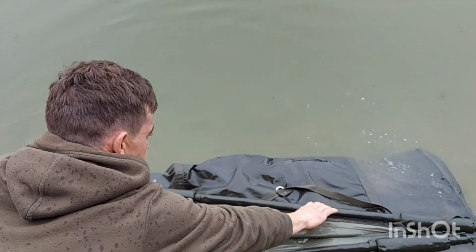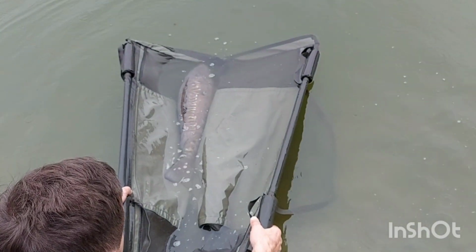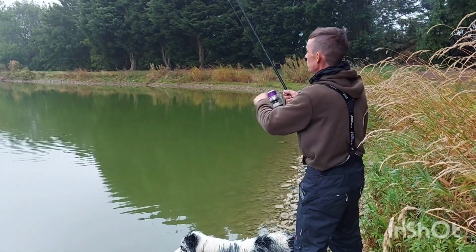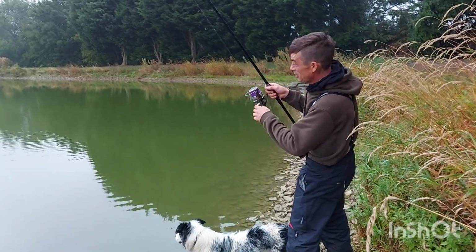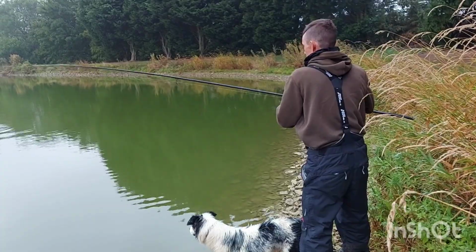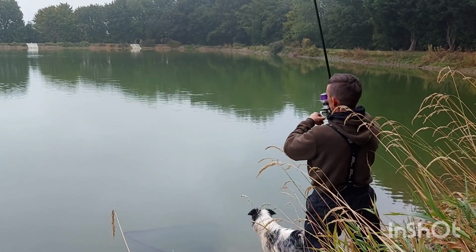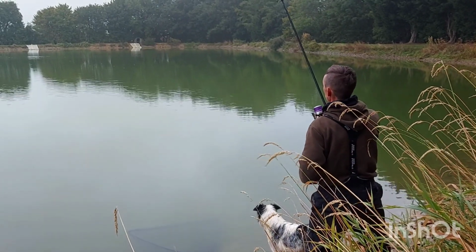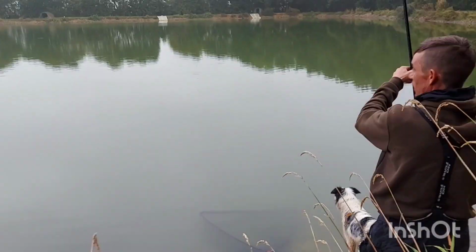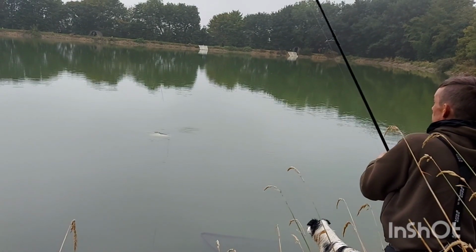See that all? Any problem with some of these shallow margins? There you go. Well, it's been 2 hours-ish since I put that one back. And they are just loving the spotted halibut colour. It's a ghostly mirror.